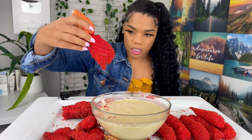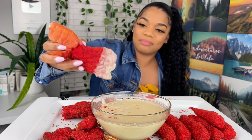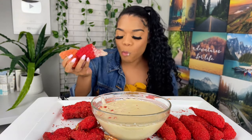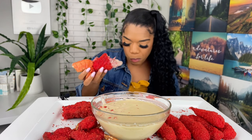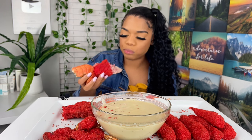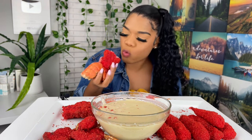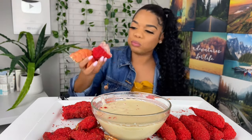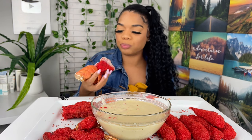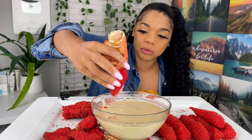Ooh, let's get into this lobster. I haven't had a fried hot Cheeto lobster in a minute. It's been a minute. Just go crazy.